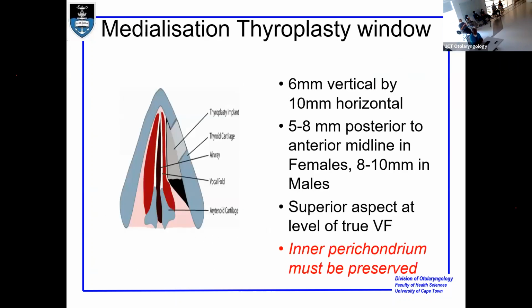So in creating the thyroplasty window, one makes a 6 millimeter vertical by 10 millimeter horizontal window, and it has to be 5 to 8 millimeters posterior to the anterior midline in females, and 8 to 10 millimeters in males because of the wider angle of the thyroid cartilage. And the superior aspect has to be at the level of the true vocal cord. What is important is that the inner perichondrium must be preserved. It should never be breached.